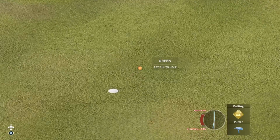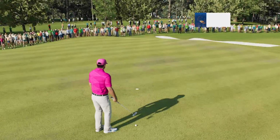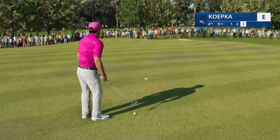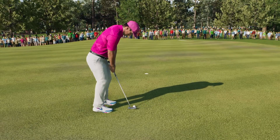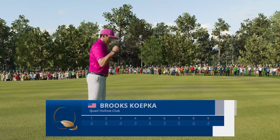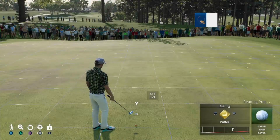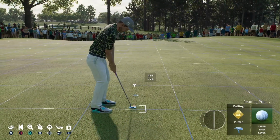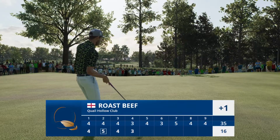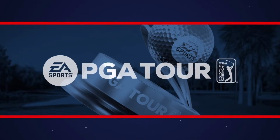Not quite on line, and that'll drift a couple feet by. Okay, can't take putts that length for granted, but that's in for a par. Nearly a birdie, but par is all he'll have to show for it. Back to another par 4, the 5th.